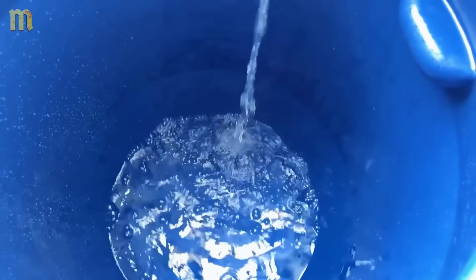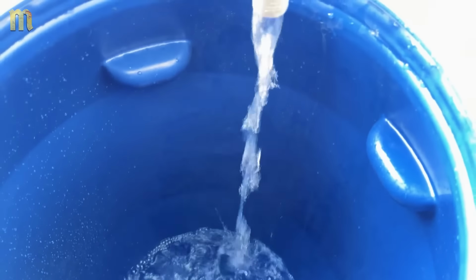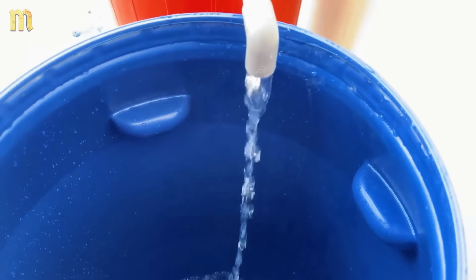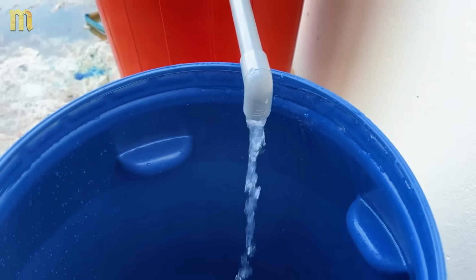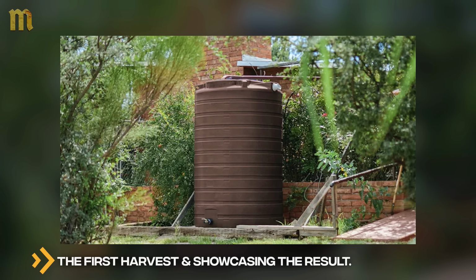Now, stand back and check out what you've built. From the roof to the diverter, through the filter, into the cistern, and out the spigot, you've created a complete, self-sustaining water system based on centuries of proven engineering. The first harvest and showcasing the result.